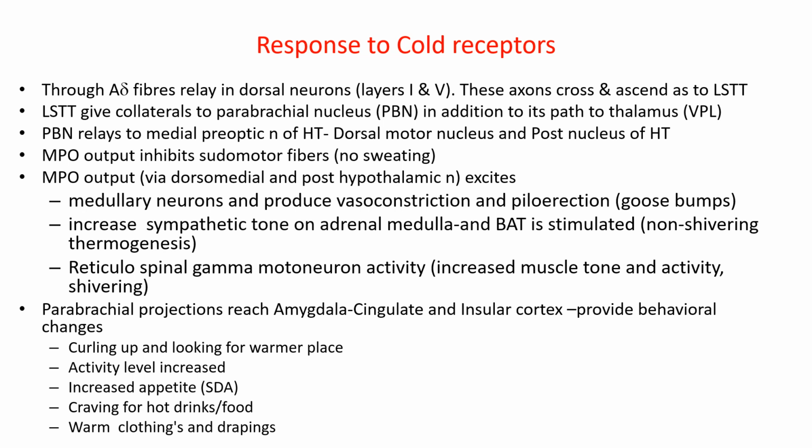Medial pre-optic nucleus output inhibits the pseudomotor activity, hence there is no sweating, because now it is cold. The medial pre-optic nuclear output via the dorsomedial and posterior hypothalamic nuclei excites medullary neurons to produce vasoconstriction, or increased sympathetic tone. That means there is a vasoconstriction, and then there is piloerection. Piloerection means goosebumps formation, that is, the erector pili muscle is activated, which produces extra heat.